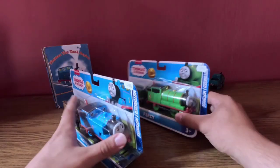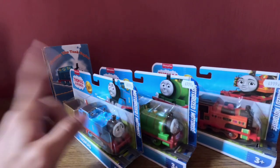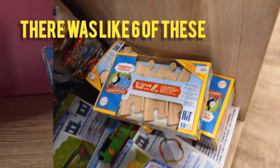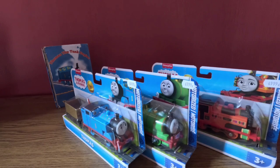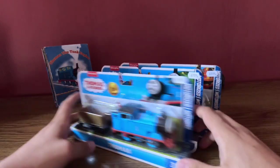So they had Thomas, Percy, Nia. They also had another Thomas and some more Adrisz Go stuff. Weirdly enough, they also had Thomas Wooden Railway Road Tracks. What? Yeah. I thought it'd be interesting to try and unbox and review it.